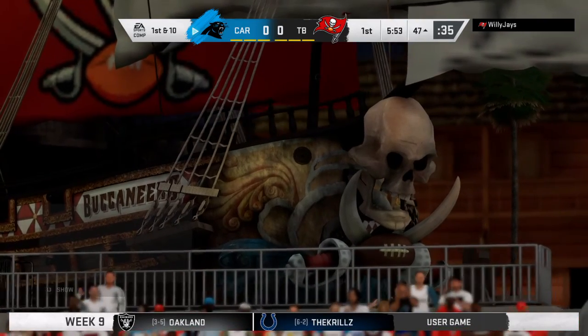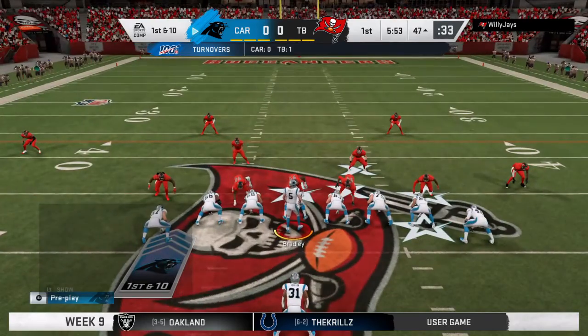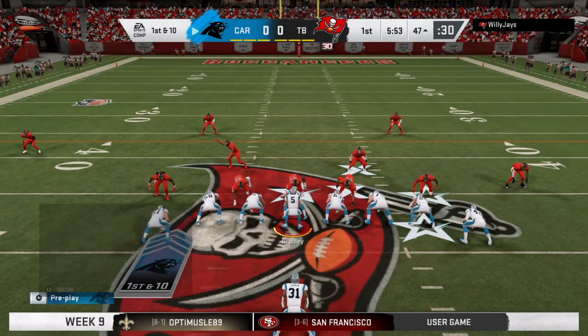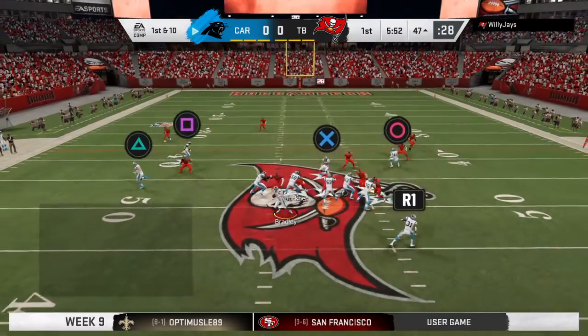And without a doubt, not the way they pictured that opening drive unfolding. No, they were making progress. They weren't exactly in high gear, but they were making a few yards along the way. And now that they've coughed it up, you got to go back to the sidelines and regroup a little bit.